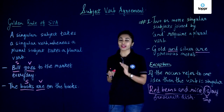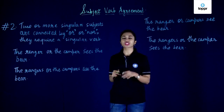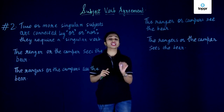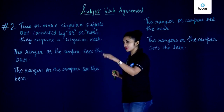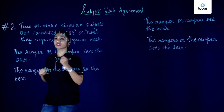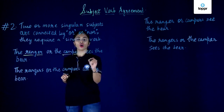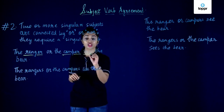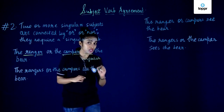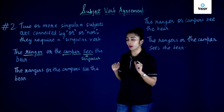Let's take a look at the second rule. The second rule of subject-verb agreement is when two or more singular subjects are connected by or, nor, they require a singular verb. Well, let's take a look at the first example. The ranger or the camper sees the bear. So we have two singular subjects here, the ranger and the camper. And therefore, our verb sees is also singular. And that is the rule, right? When two singular subjects are joined by or, nor, they take the singular verb.